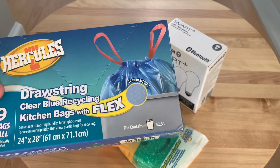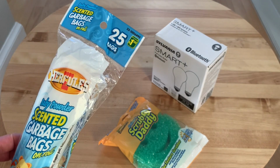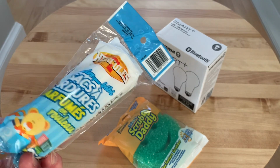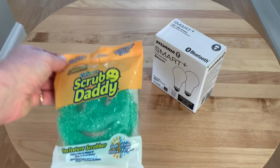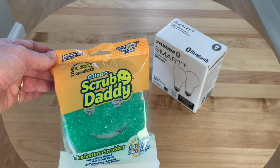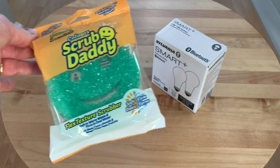Okay, so the next few things are repeat buys. These are the clear blue recycling bags for $2.50. I also bought another pack of the scented garbage bags for $1.50. I love these. This is in the scent baby powder. Next thing here is a scrub daddy for $4. I absolutely love these. They have the scrub mommies as well, but I haven't seen those in a while. So when I do, I'll be picking up some more of them. But yeah, had to have another one.